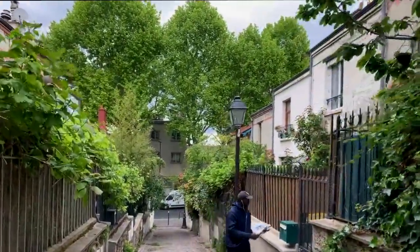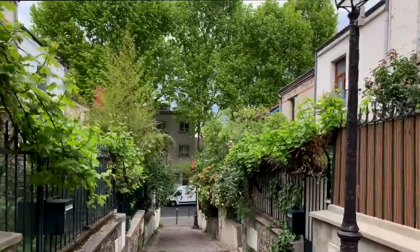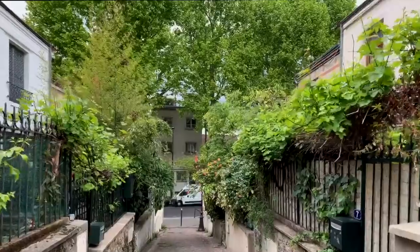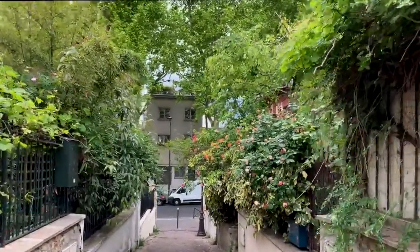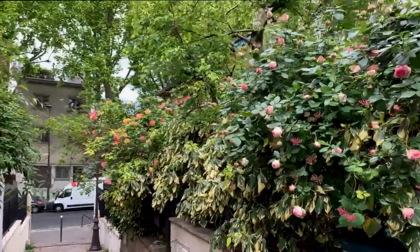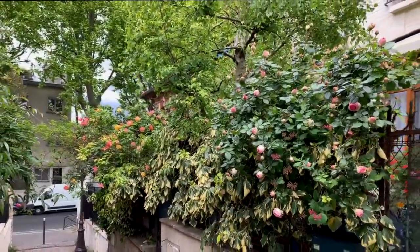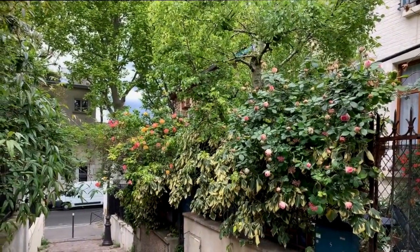So most of these were started in the 1880s. And believe it or not, they were built for the working class, the artisans, the factory employees of these outer arrondissements. It's funny how that works. Even the blue-collar folks would be treated pretty well, and they had access to some pretty nice housing, which is simply not the case nowadays.